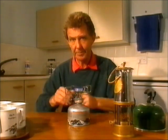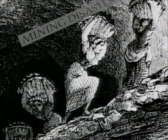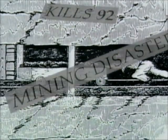Now, this flame comes from just a tiny amount of gas. But down a mine, there could be a huge buildup of fire damp. When it mixed with air and came in contact with a candle flame, it could catch fire and cause a tremendous explosion. In 1812, fire damp did cause a terrible explosion in a mine at Felling, near Newcastle upon Tyne.